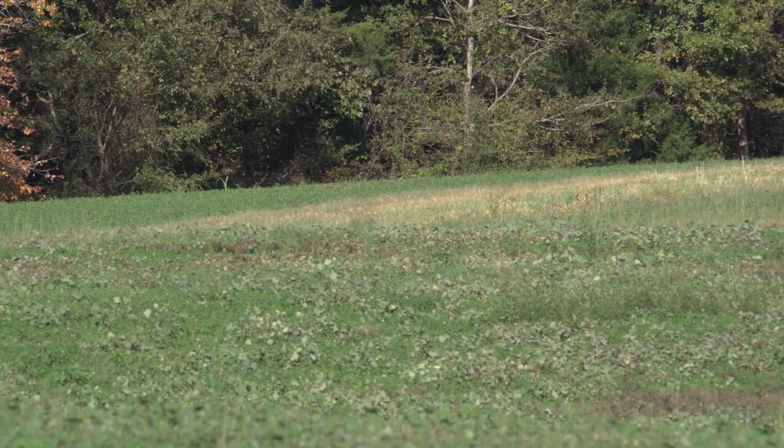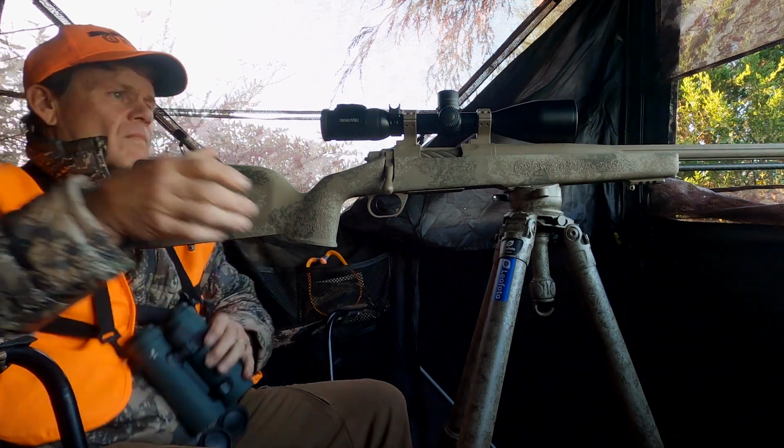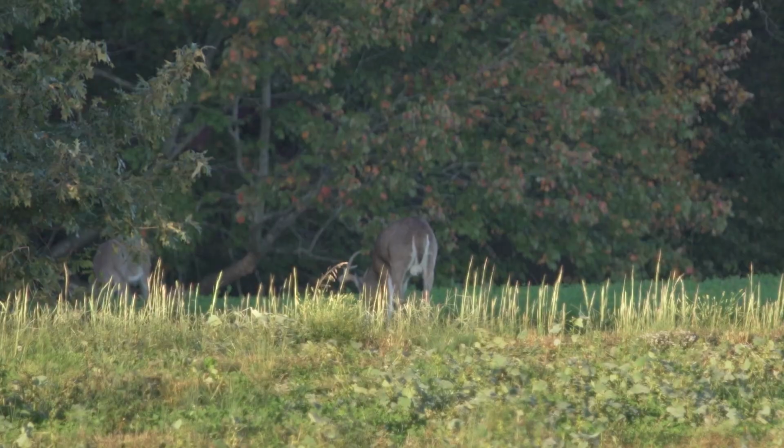Gets down to about the last hour of the day, and Seth and I both catch movement, and we get in our Swarovski binoculars, and we see that it's him. It's Corona, the new and improved version of Corona.